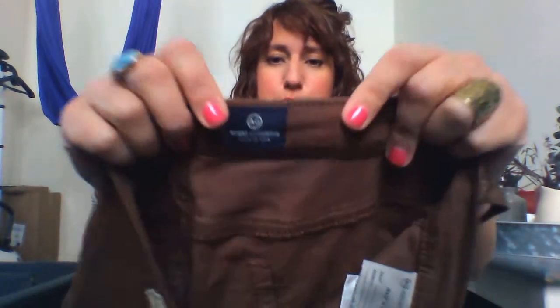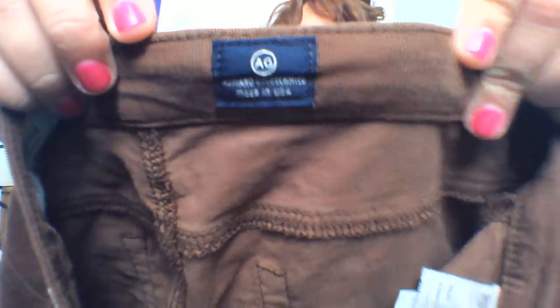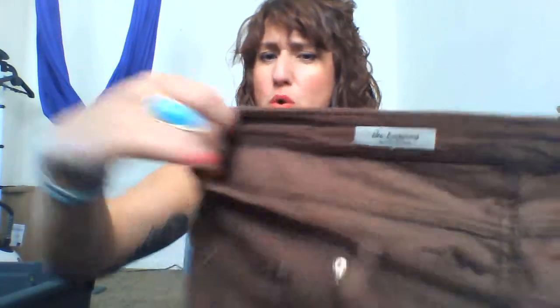One of my favorite brands, you know if you've watched me before, this is Adriano Goldschmied. These are corduroys. I have not seen the corduroys before. $6.99 half off, so $3.50 I paid for these. The leggings, super skinny, and they're a size 31.